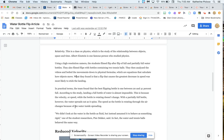According to the study, landing a full bottle of water is almost impossible. This is because the velocity or speed while the bottle is rotating doesn't change. With a partially full bottle, however, the water spreads out as it spins. The speed as the bottle is rotating through the air changes because of the water inside spreading.